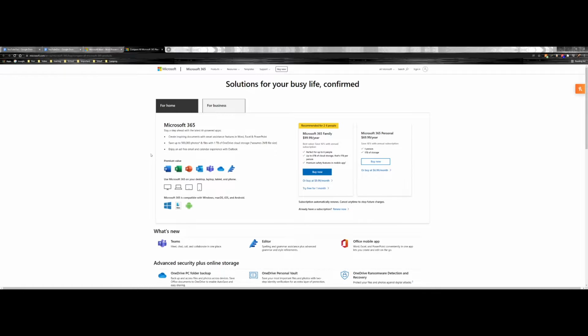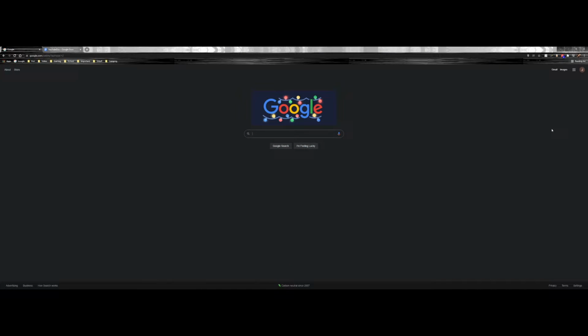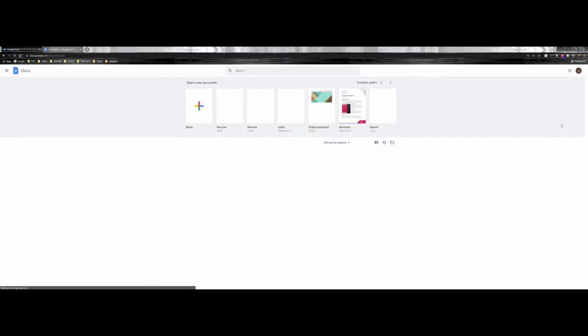Free. Now, I know what you're thinking. Wow. Free is a pretty good price, and this is all offered by Google. If you go to Google and you have an account, you can actually go 9 dots next to your profile, and you can select Google Docs. This is the equivalent to Microsoft Word. Inside the Google Docs, you'll have the options for multiple templates, for different resumes or professional options. Below, you'll see any recent documents that you've already opened.